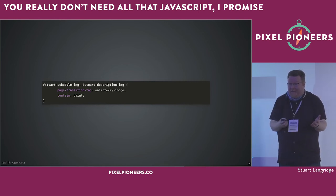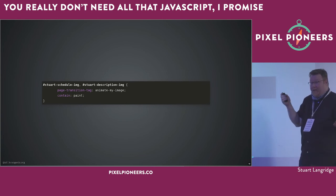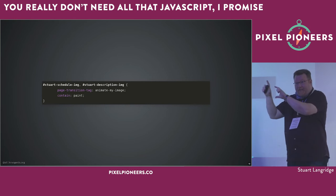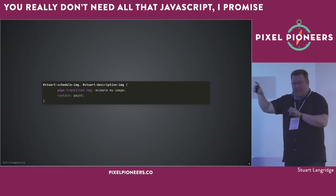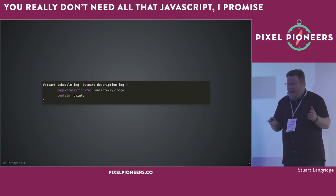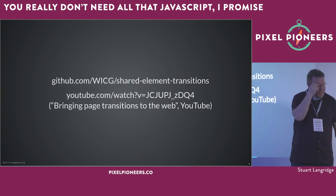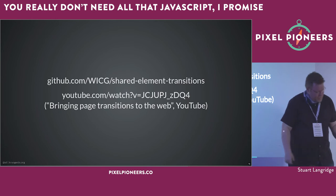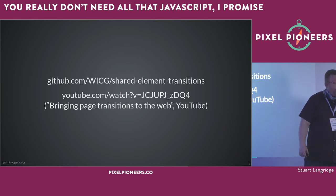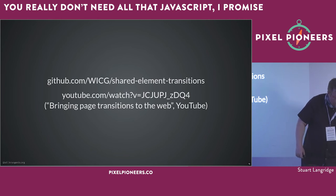And that's it. I just declared they're both the same thing, and the default transition you get in CSS out of the box is to animate it by transform. So to change its scale and its X and Y positions. So you automatically get things moving from one point on the page to another, and that's all you had to do. I don't have to do anything. It's great. So this is where it is. Shared element transitions. What you've also got there is Jake Archibald's talk on YouTube, which is very, very good, and you should watch it. And he does a good job of explaining it.